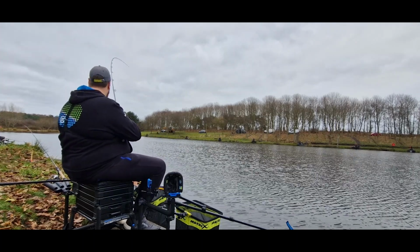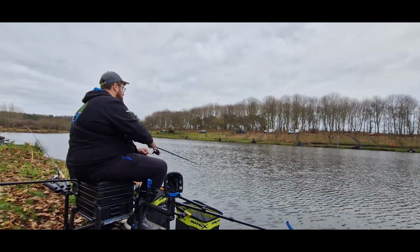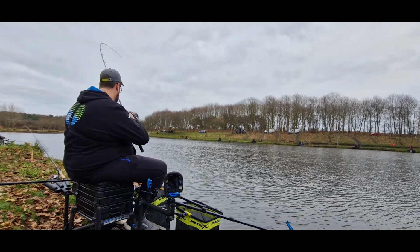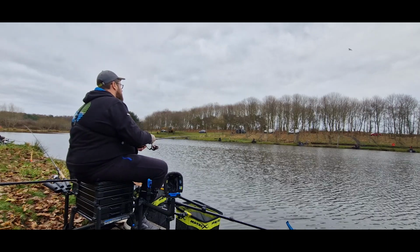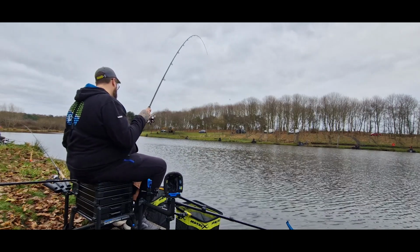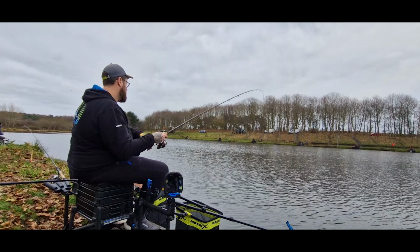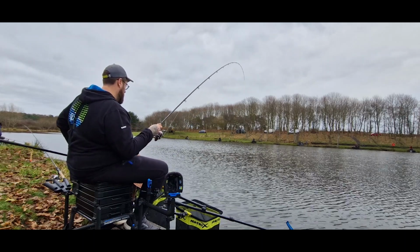Alright, so we're into our first fish. We ended up switching to method feeder with a white wafter, and it seems to have done the trick in about 6 minutes. Now for Hayfields, it's by no means a big fish, but it's a fish. It's a little skimmer.